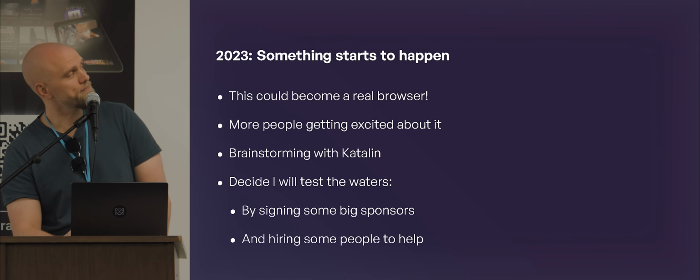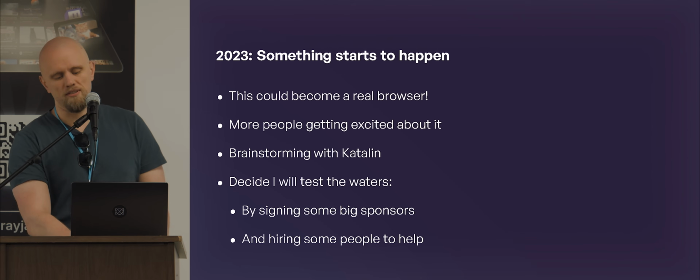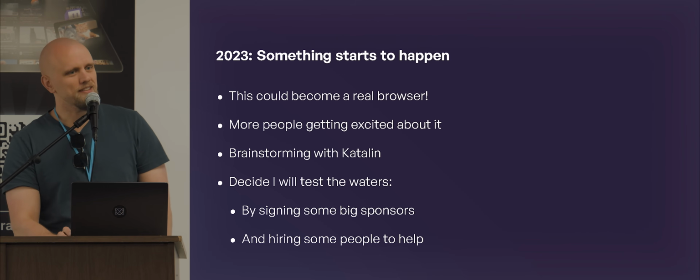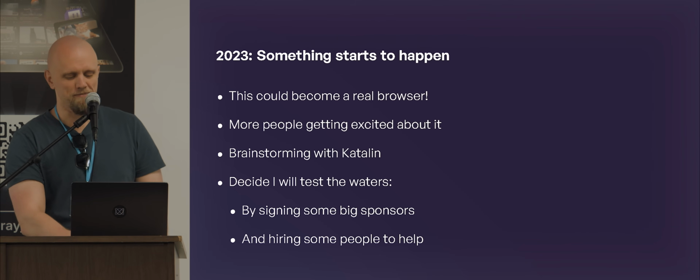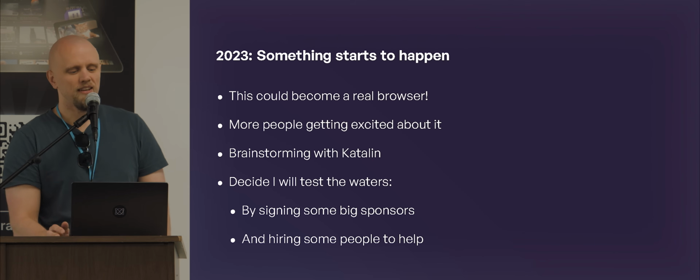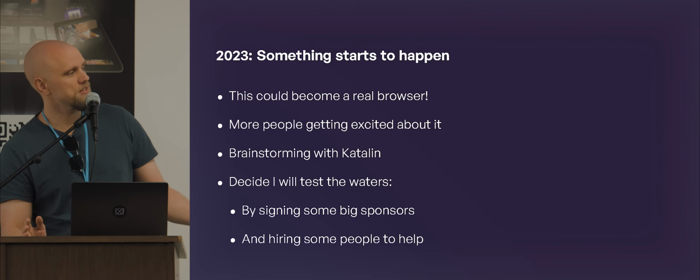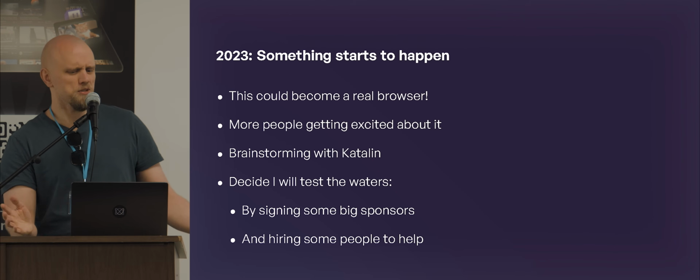And then in 2023, the next year, something starts to happen to me in my head and my heart. I start to feel like this could become a real browser. Wouldn't that be cool, right? And more people are getting excited about it as well. Everybody I show this thing to, they say, hey, couldn't this become a real browser?